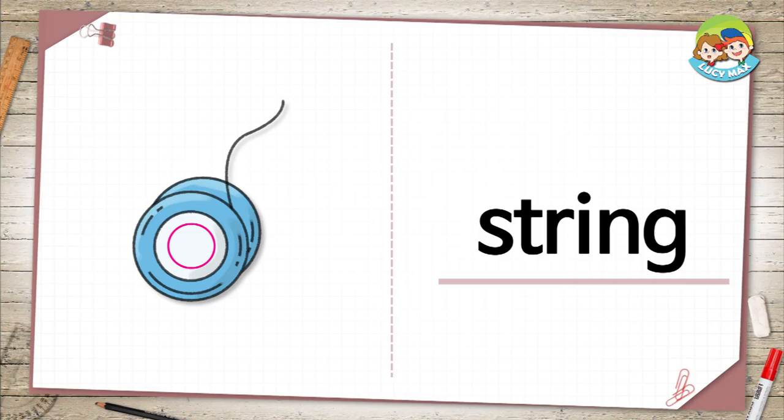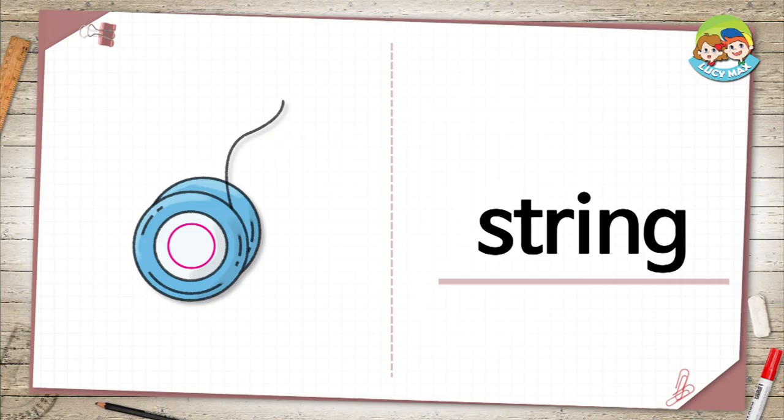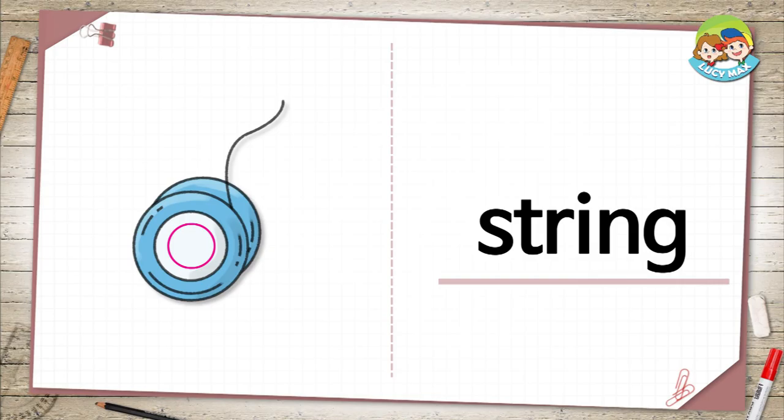String. In the picture, you see an arrow pointing to string. People use string for different things. What do you use string for?